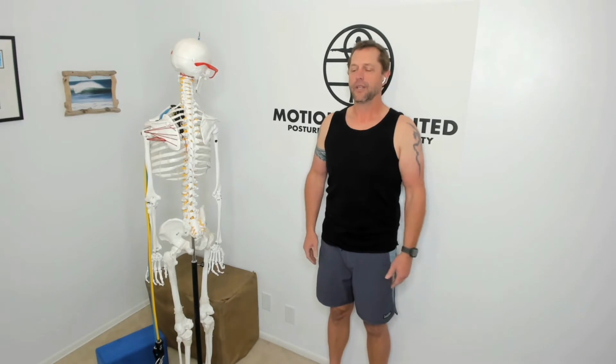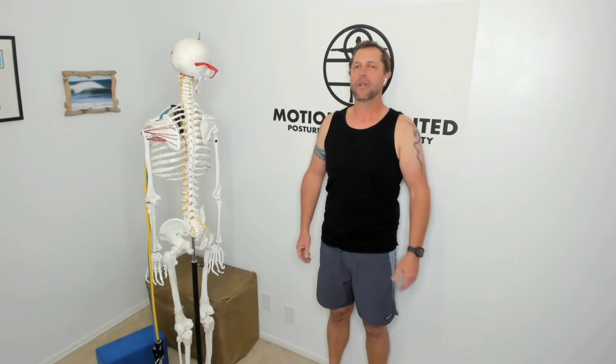Okay, so what I want you to do, we could call them shoulder rolls, shoulder squares, it doesn't really matter. The biggest point here is to try to start feeling the surface area of your back. Because if you don't become aware of the surface area of your back, you're not going to be able to really find your shoulder position.